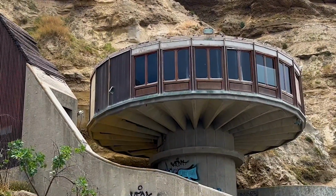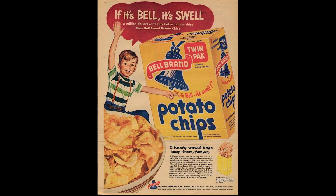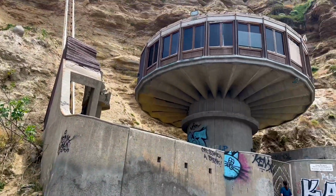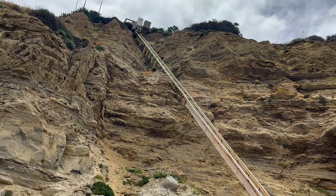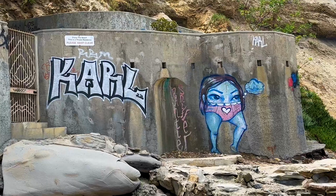The Mushroom House is a mushroom-shaped building that was built for Sam Bell of Bell's Potato Chips back in 1968. Bell's Potato Chips went out of business in 1995. They used to have a bell-shaped chip in every bag. The house sits below a 300-foot cliff, and it used to be accessed via a tramway. This place was probably party central in the 70s. Now it's abandoned and covered in funky graffiti.